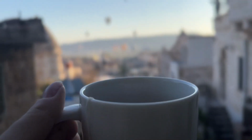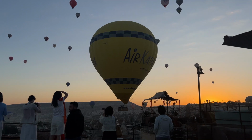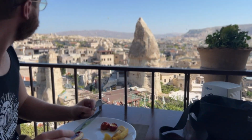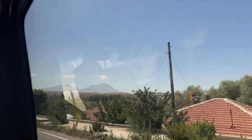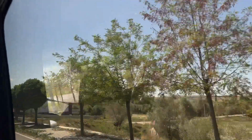We woke up this morning to the sound of hot air balloons right outside our window. It was cool to see it from the other perspective. We had just done the sunrise flight the morning before. We ate breakfast at our cave hotel, and then it was time to set off on one of the two most famous tour routes in Cappadocia, the Green Tour.